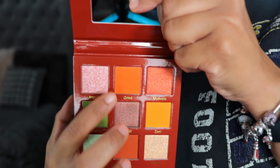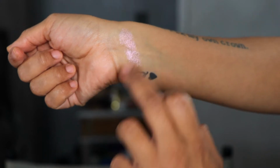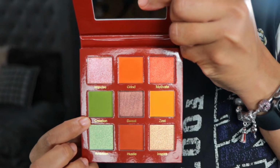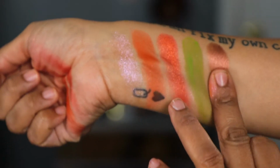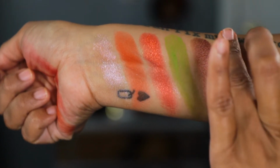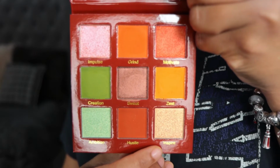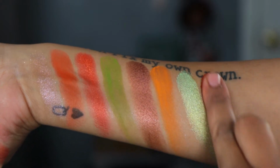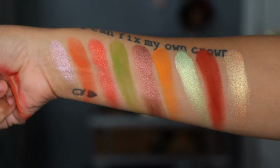Let's get into one of my favorite parts, the swatches. We're gonna start with Zest, Grind, and Motivate. So here are Zest, Grind, and Motivate. Next is Creation, Sweet, and Zest. And here are the shades. Last we have Ambition, Hustle, and Inspire. And here are these beauties. Ooh, yes. Oh yes. Okay, yes. All right, y'all, here is the Daily Grind.